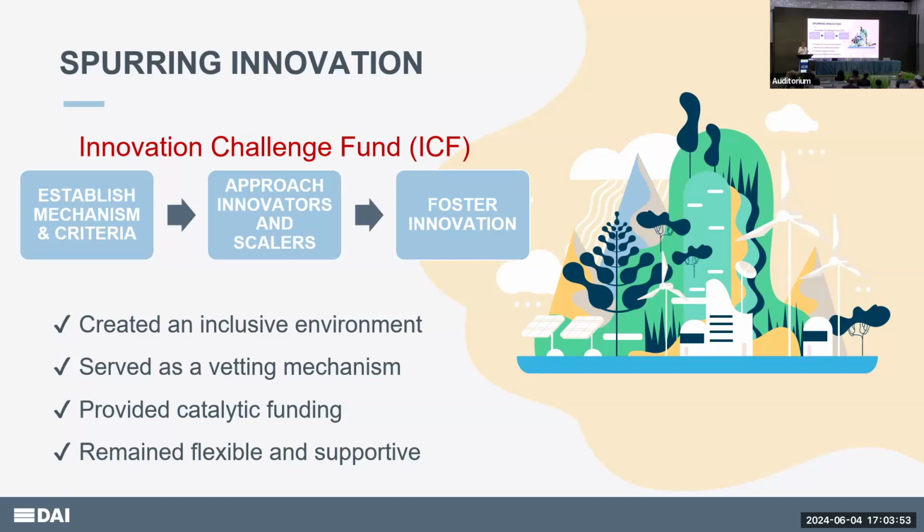We provided technical support for the project or for the technologies. The innovators brought the equipment. We didn't actually fund equipment. And the way it was set up, we specified criteria for who could apply and certain areas, and it made it open for everybody.